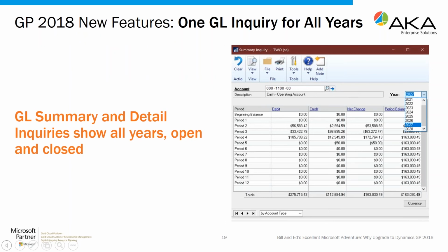On the GL side, they've combined the GL summary and detail inquiry into one screen. This has been around for a couple of versions. Before they added this feature, you had a separate GL inquiry screen for open years and a separate GL inquiry screen for historical years. Now it's one screen. Within the one screen, you're now able to see open and closed years. You don't have to open up two separate windows to go across years.